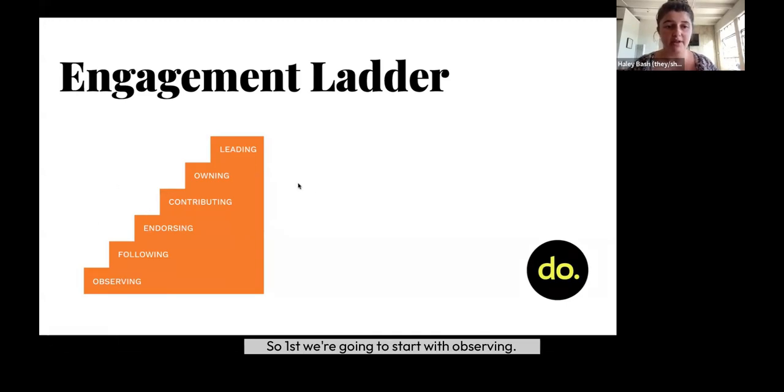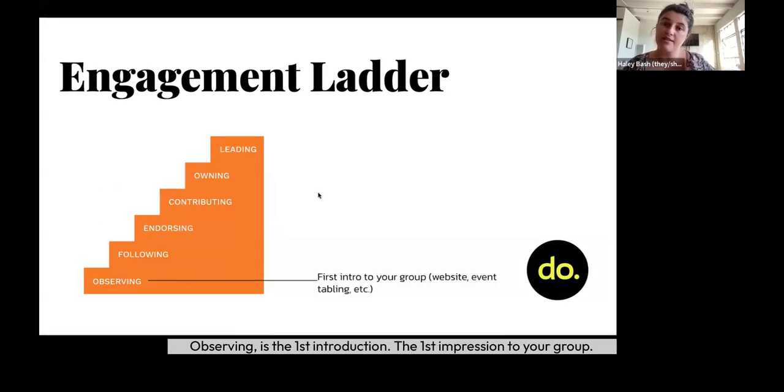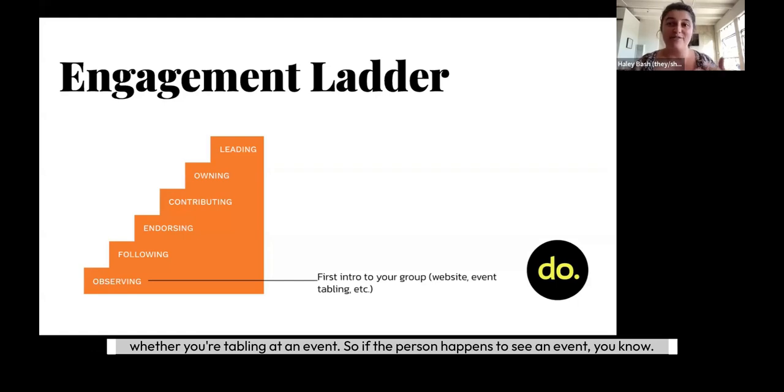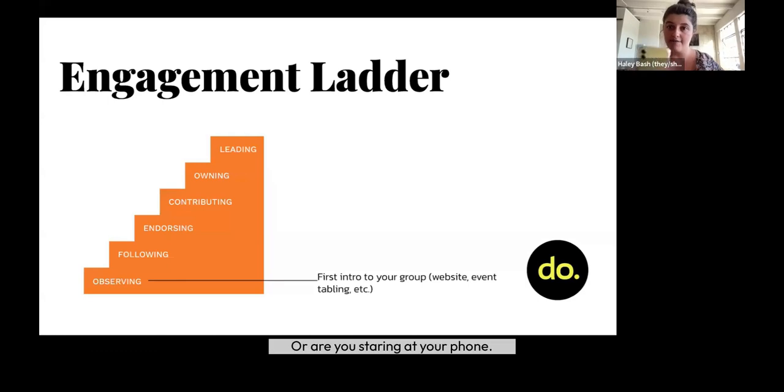So first, we're going to start with observing. Observing is the first introduction, the first impression of your group, especially if you're thinking about extending beyond your immediate network. There's got to be some kind of public or semi-public presence, whether it's a website or tabling at an event. If the person happens to see you at an event, are you welcoming and saying hi and asking if they have questions, kind of like the farmer's market person energy, or are you staring at your phone, miserable, wanting to not be there? That makes a difference in people's first impressions of us, right?